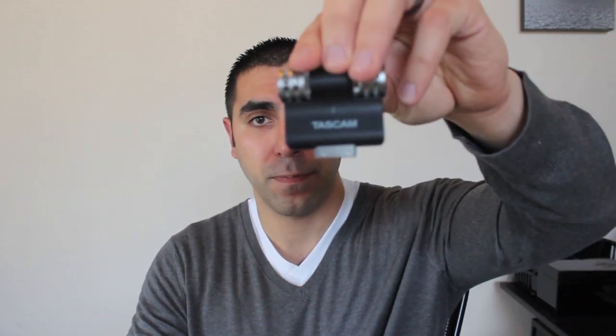Additionally, if you're going to record interviews on the go and all you want to travel with is your iPhone, highly recommend this Tascam microphone. What it does is it actually bolts onto the bottom of your iPhone and it creates a microphone like this. That's easy, it fits in your pocket, you can detach it, and it records in high quality if you want to catch maybe quick interviews with friends or influencers as you travel.